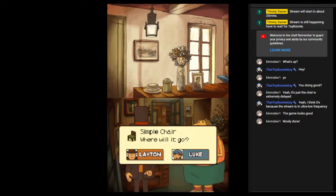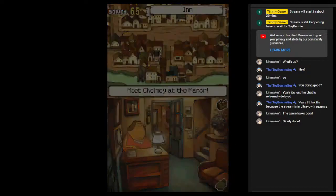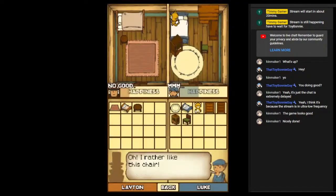Simple chair. Who do you want the chair to give to? Luke. Alrighty. The professor can sit on the ground. Oh yeah, we do need to check out the mystery too. Anyway. Oh, I rather like this chair. Alright, well, he likes it.